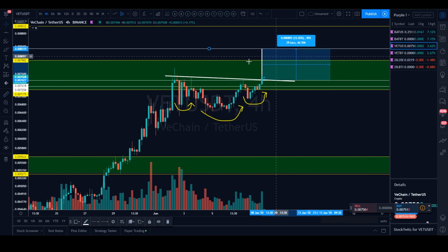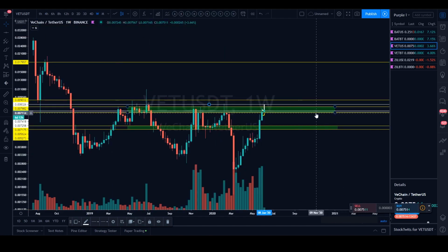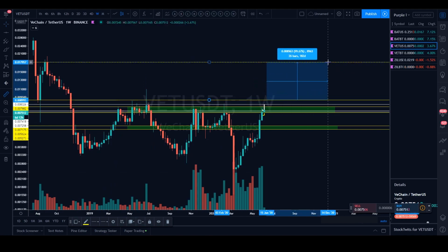If, guys, we start closing daily candles as well as 2-day candles over this region here at around 0.0079 cents, I will be looking for not just continuation to the measured move at around 0.0083 cents, but also all the way up to 0.009. That 0.009 is going to be the main zone. If we start closing candles over that, remember what kind of move we have over us. That is a good 99% move to the upside. That is going to be a major chunk.